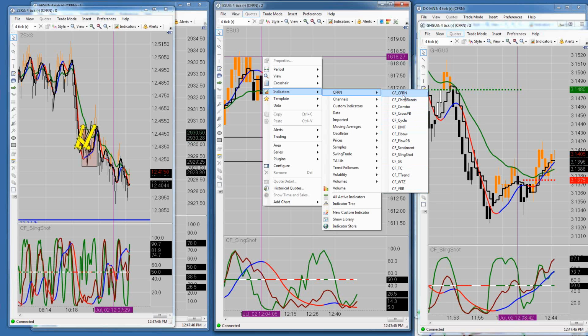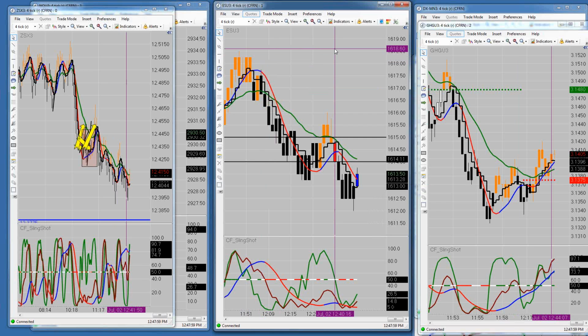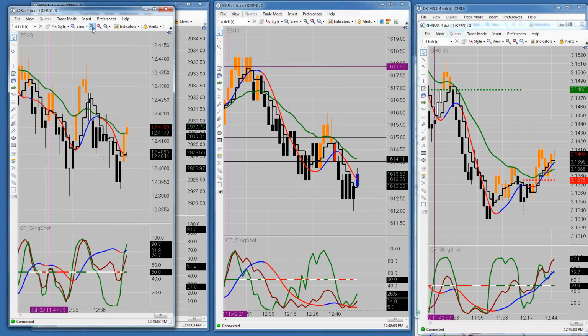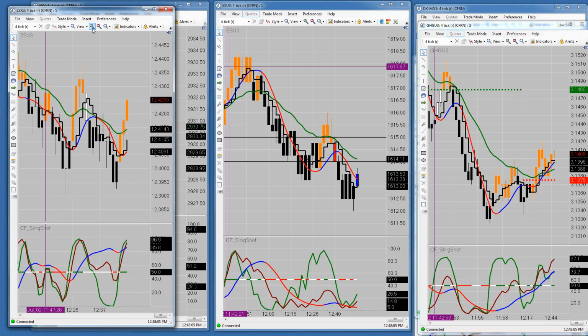The only ones we really use are the top one, the CFRN, CF Flow PB, CF Slingshot. We use other ones. We use the WTZ. And depending what you want to do, you can use everything that you want in the toolbox. But in the live trading room, we've narrowed it down to just a few.